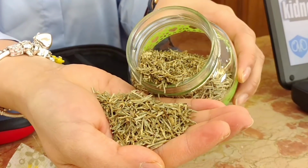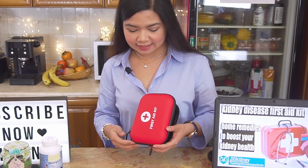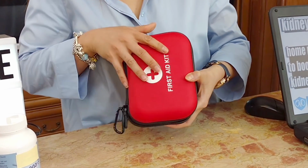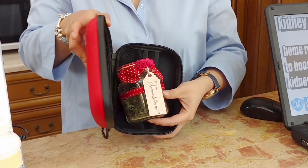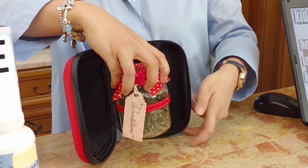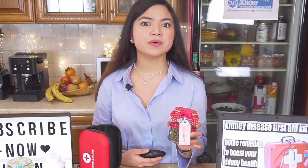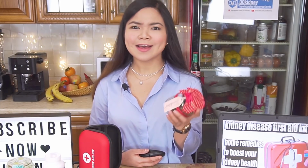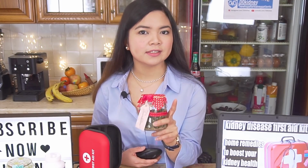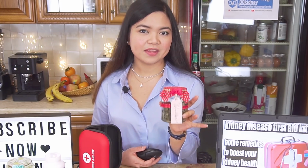The other thing you want to use to treat swelling is, let's see it, dandelion. Dandelion leaf, one of the most powerful herbal remedies for your kidneys. How powerful? Let's just say that in French, dandelion is known as poison, a colorful description of its diuretic activity.